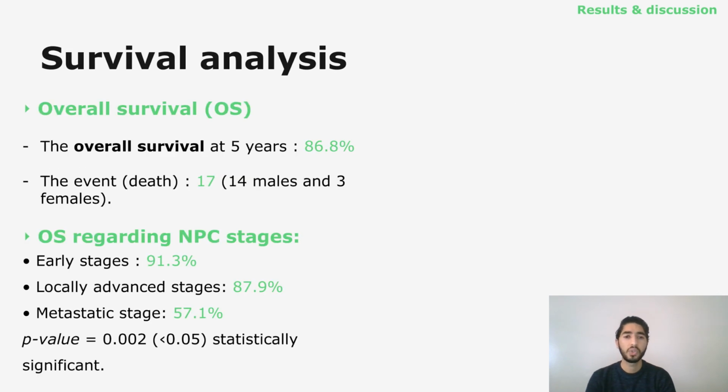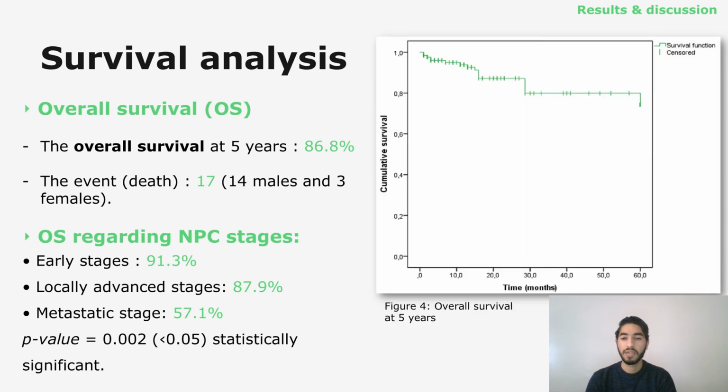Which brings us to the overall survival. The overall survival at 5 years was 86.8%, knowing that the event, which is death, occurred 17 times, including 14 males and 3 females. The figure here shows this overall survival according to time, which is 5 years or 16 months. The OS at 5 years was 91.3% for early stages, 87.9% for locally advanced stages, and 57.1% for the metastatic stage, with a p-value of 0.002, statistically significant.